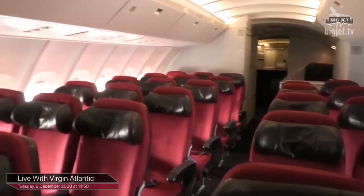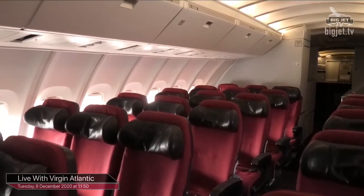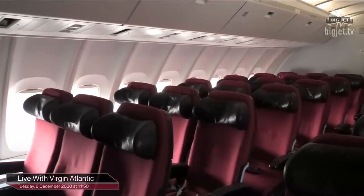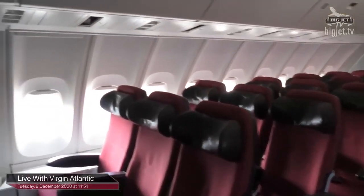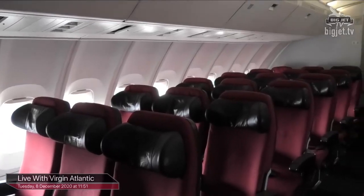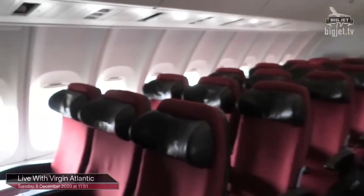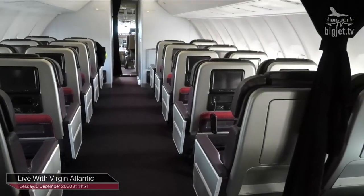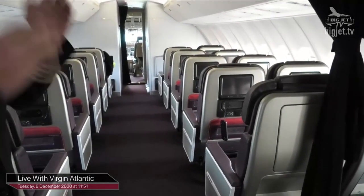We are on the upper deck here, folks. So a lot of people think that they would expect to see the same sort of seating as you're getting downstairs. Yeah, we used to have upper class upstairs, didn't we? That's right. Config 747s out of Heathrow.